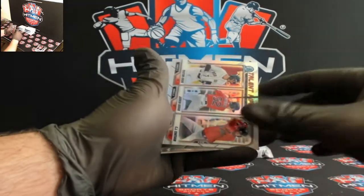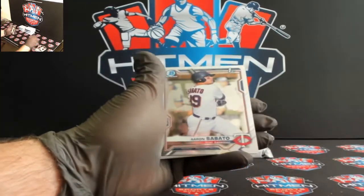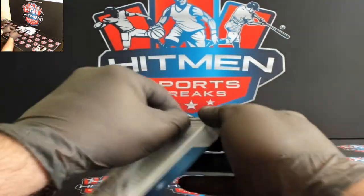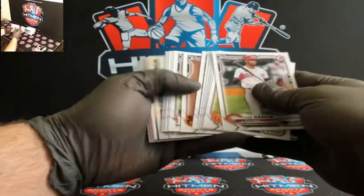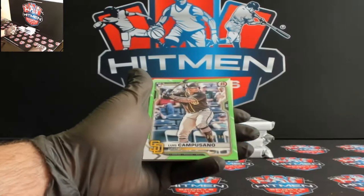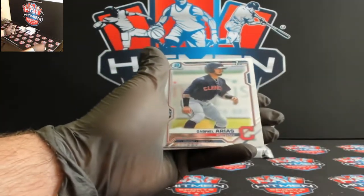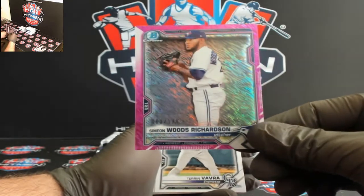There's an insert for the Red Sox, triple. Mountcastle, Clayton Beeter, Sabato, Austin Martin, Volt, Zamora. Triple for the Marlins. Campusano, that one's 398 out of 399 for the Padres. Arias, Alcantara, Diaz. Simeon Woods Richardson, that one is 2 out of 199.